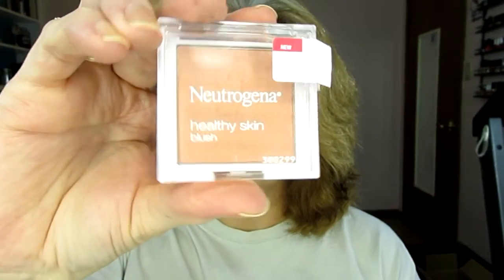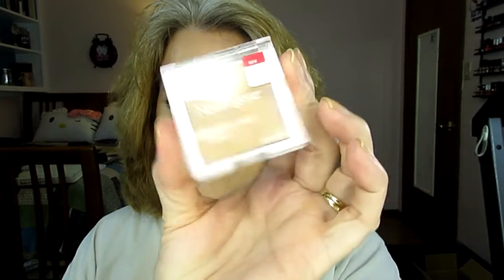And I added these blushes. This is Healthy Glow, Neutrogena, not cruelty-free. Anxious to use that up. Of course, I added the lipstick, which you just saw a few seconds ago. This, believe it or not, is a highlighter. It's a very nice light highlighter that doesn't really show up much. And this is a fairly nice light bronzer. So I'm going to enjoy using those.